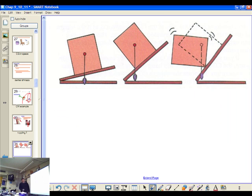So the idea here is that on all these, the pivot is here in this corner. This force pulling down is going to cause a rotation to the right, clockwise rotation. It's not going to roll over. This one, now that goes straight through the base. Is that going to cause clockwise or counterclockwise rotation at all? No, it's going right through the pivot, right through the axis, not doing anything.